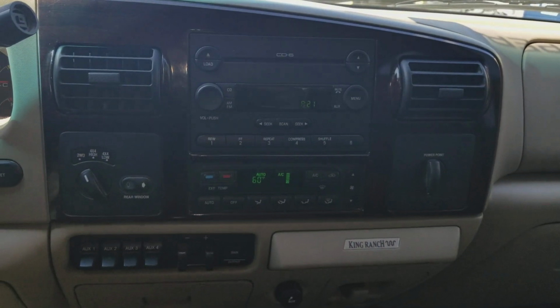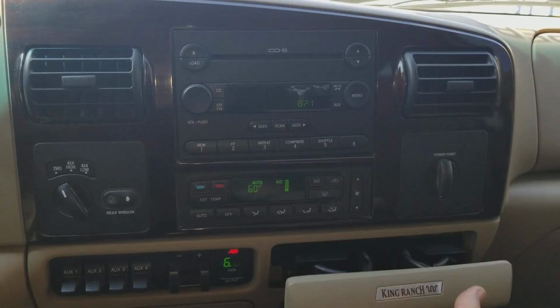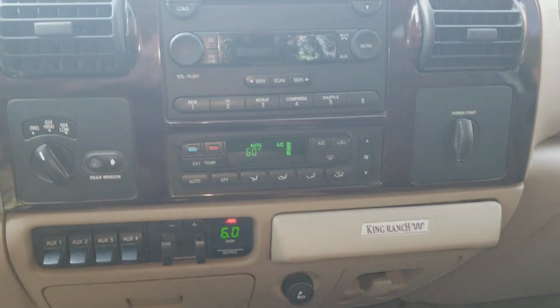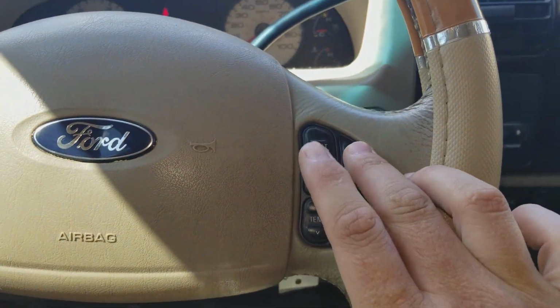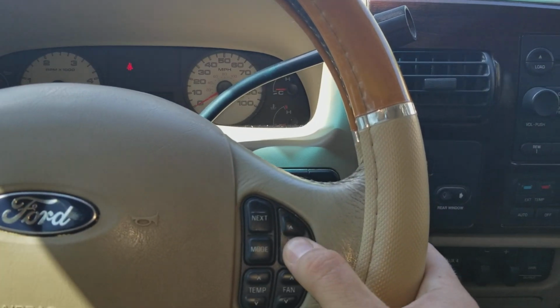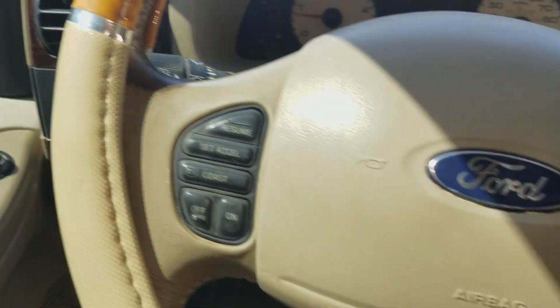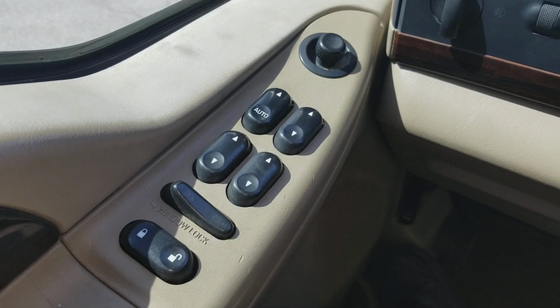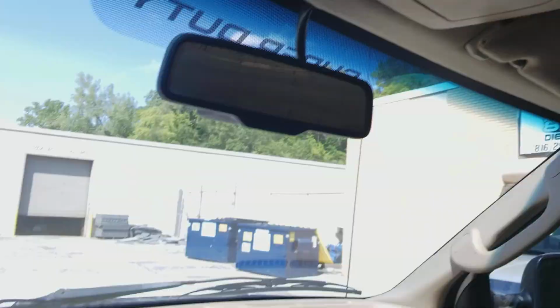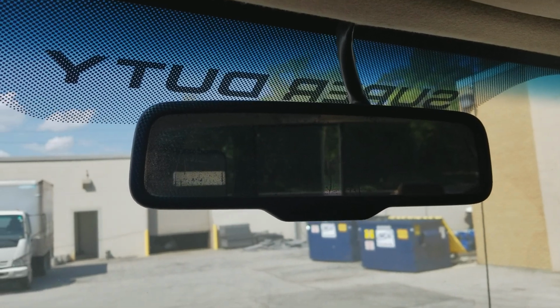It's loaded up, 4-wheel drive, power sliding, auxiliary, got trailer brakes down there, digital climate control AC, cup holders, 6-disc in-dash CD changer, got all your steering wheel controls for the radio. It's just on static, but as well as your AC controls there. And cruise control, power windows, power locks, power mirrors, and then we do have power heated seats as well. No sunroof in the truck. It does have power rear sliding, and it does work.